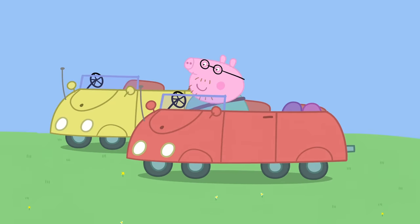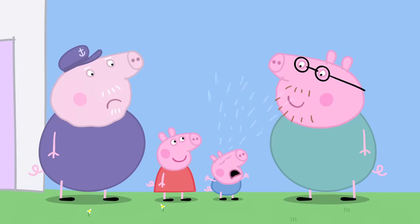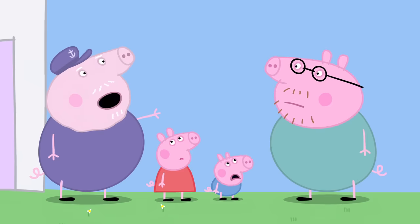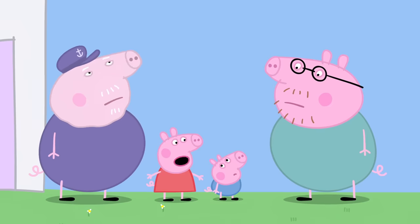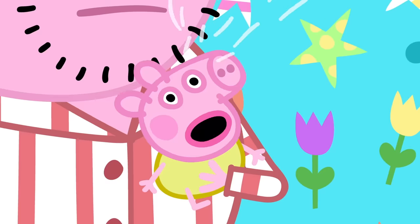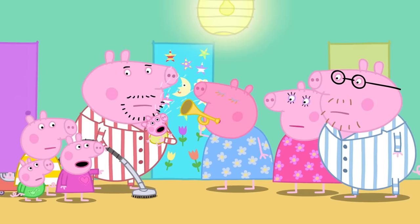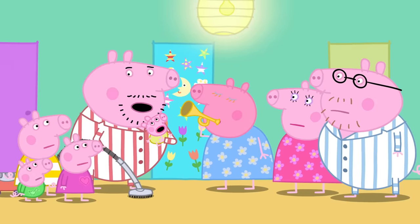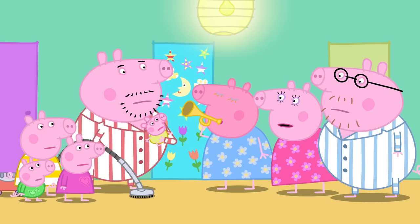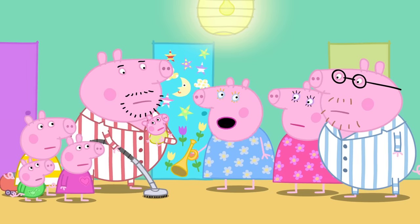Daddy Pig has come to take Peppa and George home. Hello. Have you had a lovely time? We bought George a dinosaur balloon. But George let it go and it's flying to the moon. Why is Auntie Pig playing a trumpet? To get Alexander to sleep. The more noise, the better. Is there another way that doesn't use noise? We do find noise is the best way.